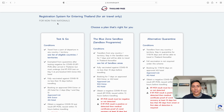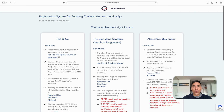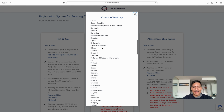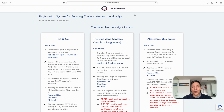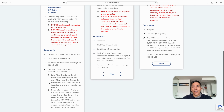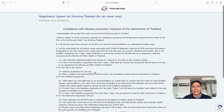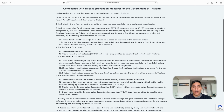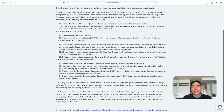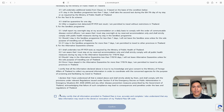We're going to go to the next screen where we're going to go over the test and go. Make sure that your country is still listed here on the list for the approved countries. And again, this is the information of the documents that you need. But we already covered this, so we're going to next. Once we're here, this is the next screen where you are pretty much agreeing to everything that the Thai Pass scheme is about, which is about taking the 2 RT-PCR tests and providing all the documents.